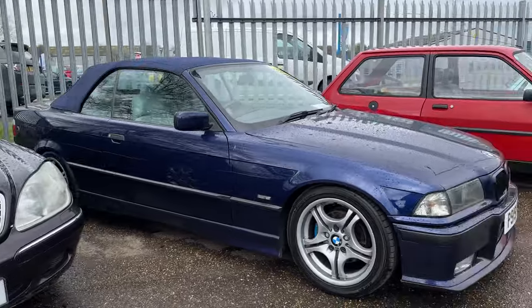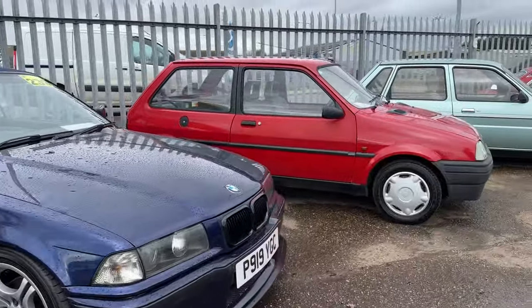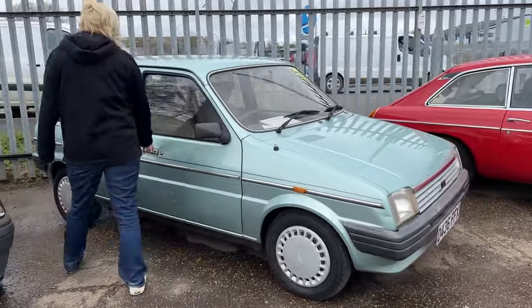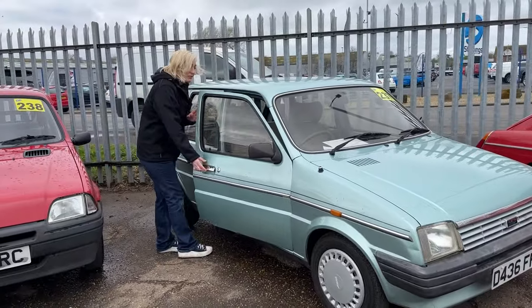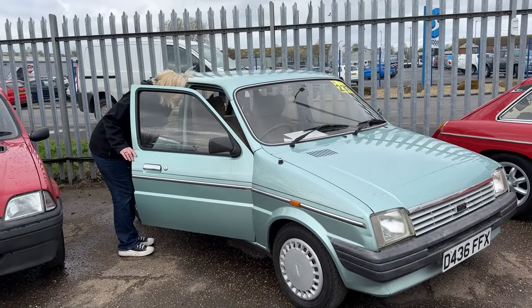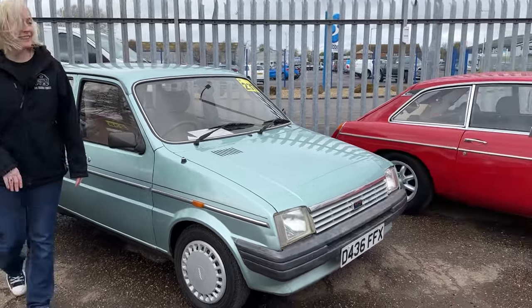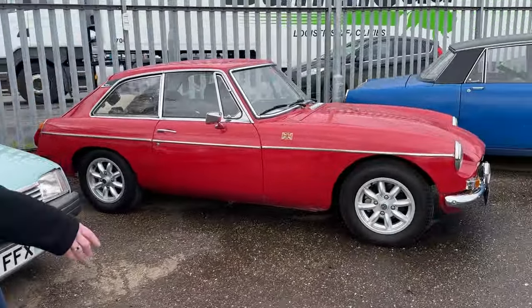Mercedes, more BMWs. The Germans are taking over. They are. Oh, and this Metro. You'd like that, wouldn't you? I would, because these have got very happy memories for me. How come we've gone back to filming you looking at cars? I know, sorry. She's hogged all the limelight. Let's move on.